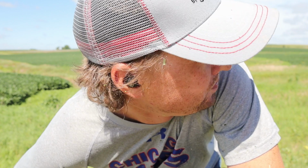I've got a couple more patches out in the field that I'm gonna go get too. Let's go get the right tool for the job. I thought this might work, but the weeds are just too big and too heavy to get through.